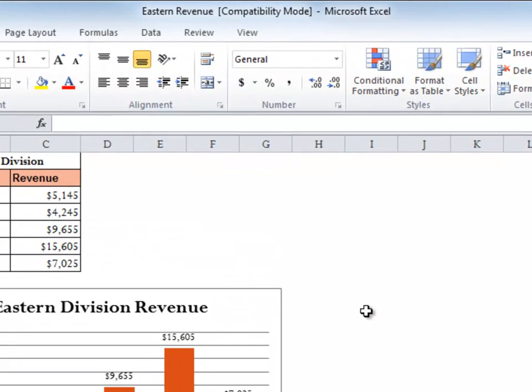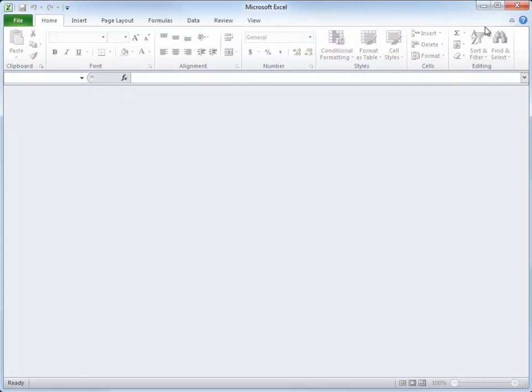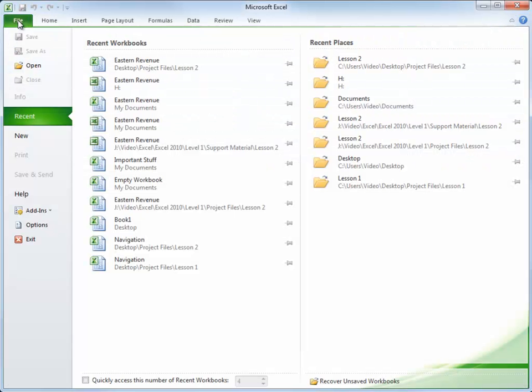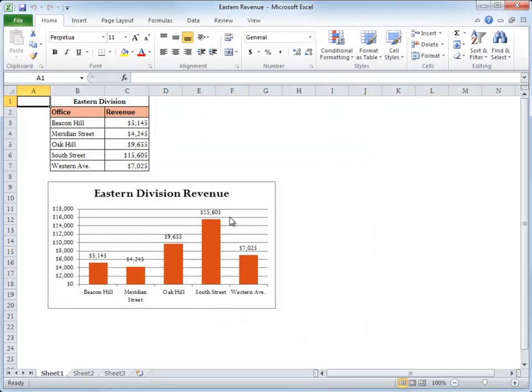Now you can see that it still says we're in compatibility mode, but what we'll do here is close the workbook and then reopen it from the Project Files folder. And there you go. There's our new updated version back in the 2010 format.